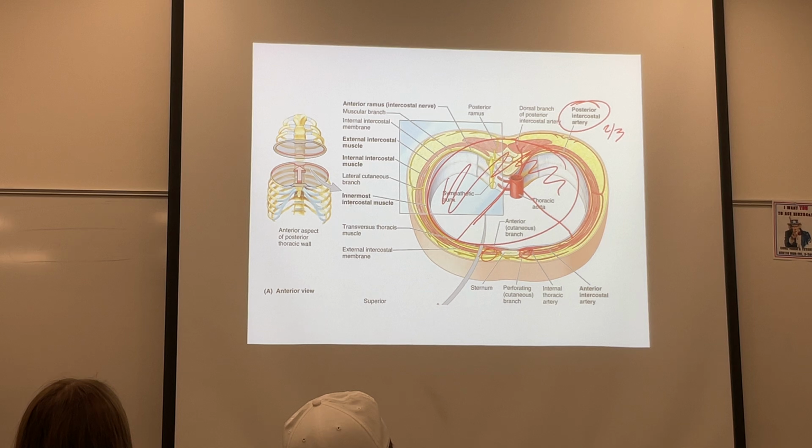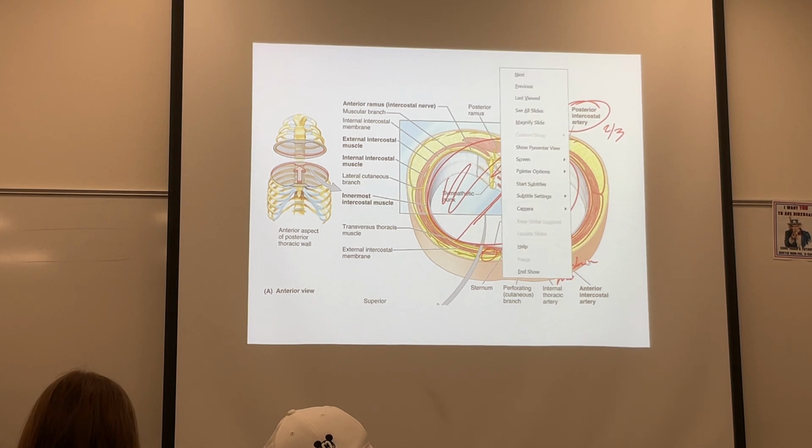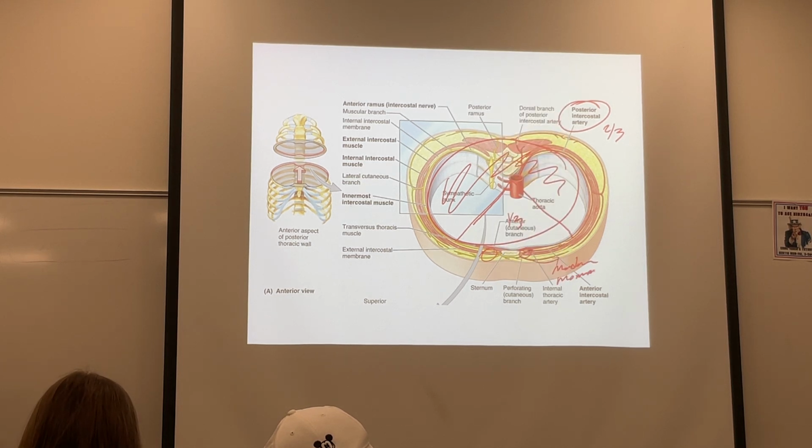So if you were asked on a test how much of the thoracic wall the internal thoracic artery supplies, 1/3 would be that number. And that really is going to be the same all the way down. Along with that, the internal thoracics also give off the medial mammary arteries as well, and feed the breast.